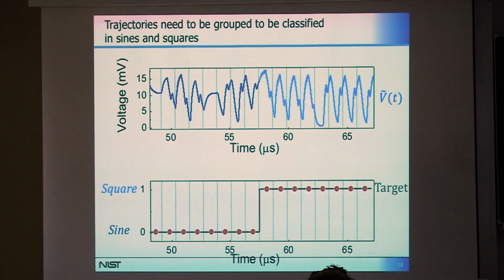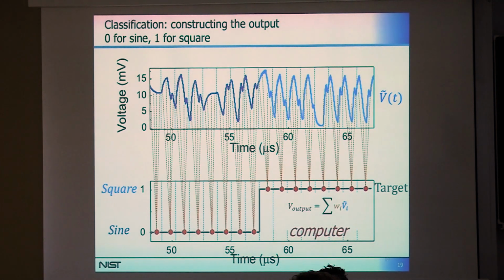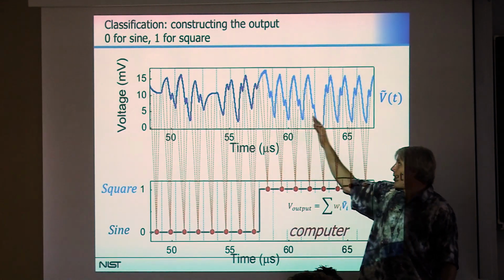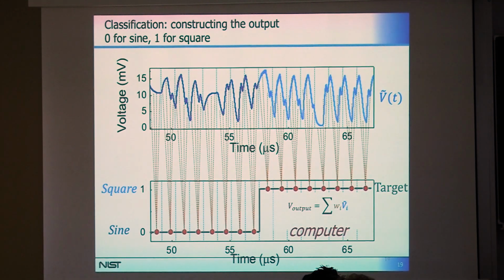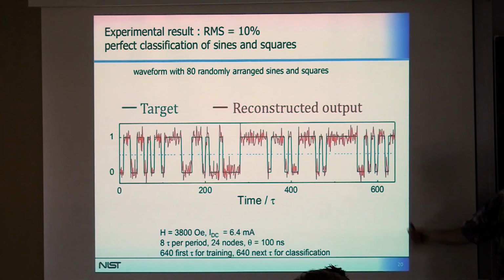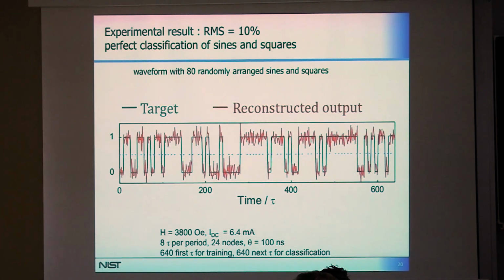So what we're going to do is take these output traces and use the values of the output trace at each of these virtual nodes to multiply by the weights, such that for all of these waveforms we get a value of 0, but for all of these waveforms we get a value of 1. That's then going to allow us to interpret whether we have sine or square waves. That's what's illustrated here for a long trace. The system is fairly noisy, as you can see. If you think about the fact that those two waveforms were rather similar, that means that the weight matrix is going to have to be somewhat singular.